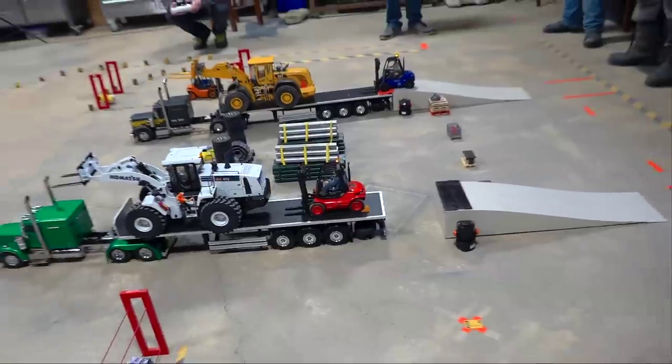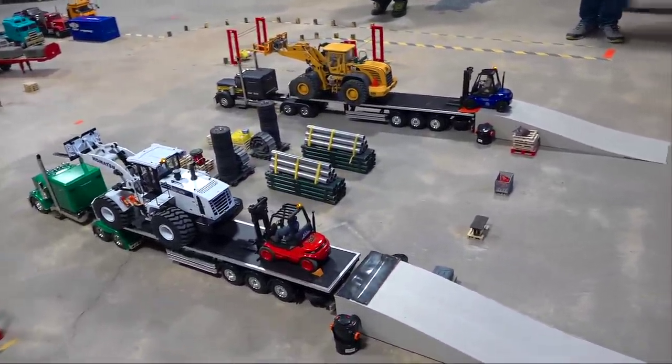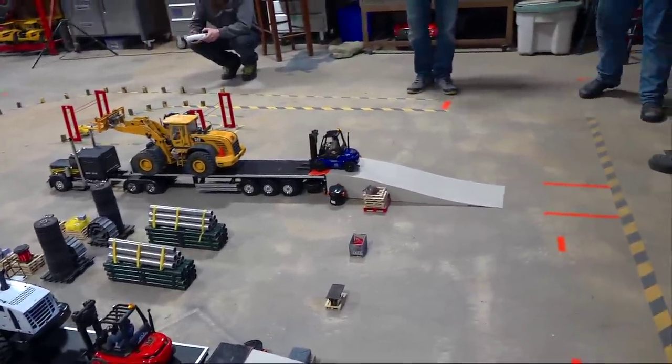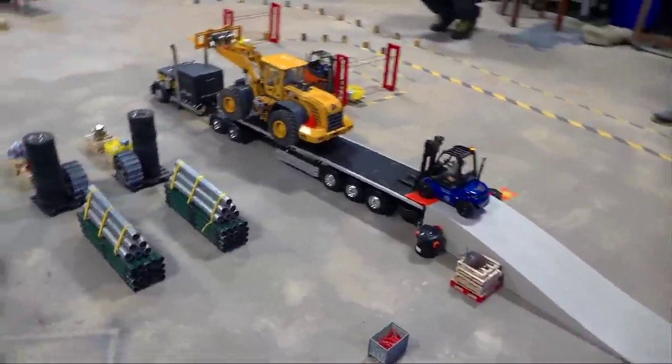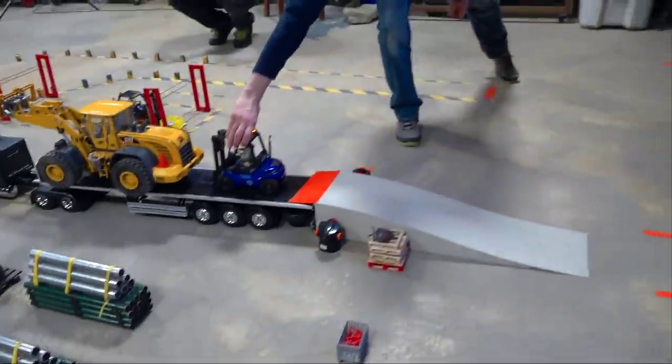If you're stuck, then you can accept a penalty. Yeah. You gotta have the timer ready. Four. Come on. Delayed game. You're here. No, he's got. Yeah. Delayed game. There you go.